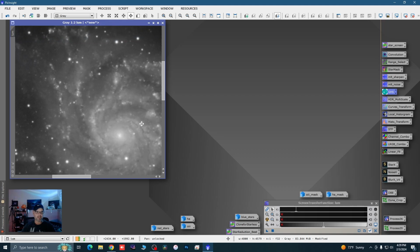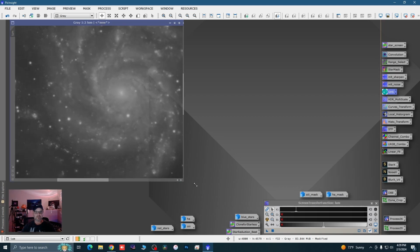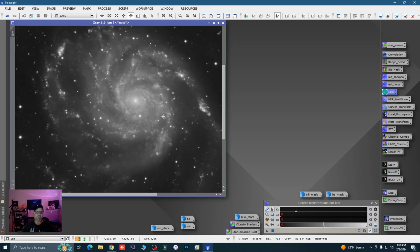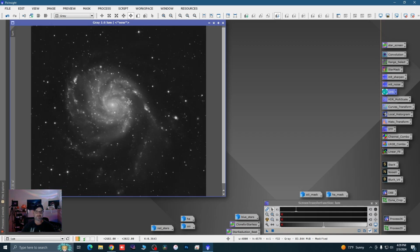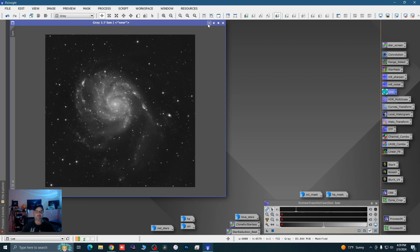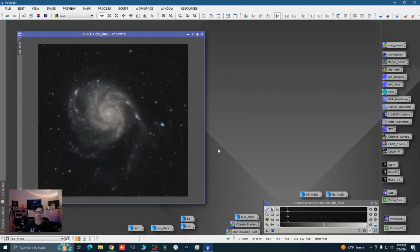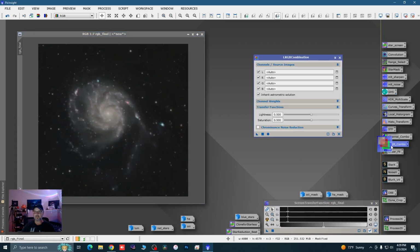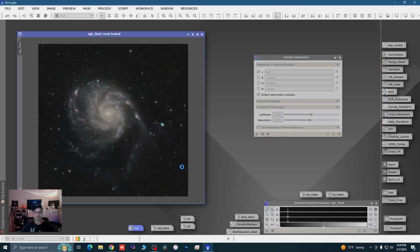So I have noticed that as awesome as Blur Exterminator is, it just does not like M101. And if you're not careful, it can really make this galaxy look funky in a heartbeat. We don't want to do that. We want fabulous, not funky. So let's minimize it. Open up our RGB final. Open up LRGB combination. Let's go ahead and combine and finish our work. We're going to boost the saturation. We're going to apply some chrominance noise reduction. Drag and drop.